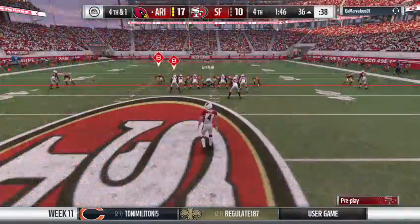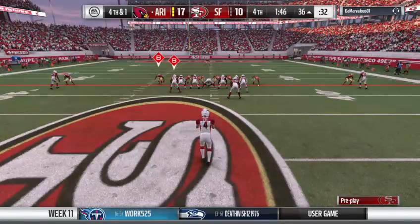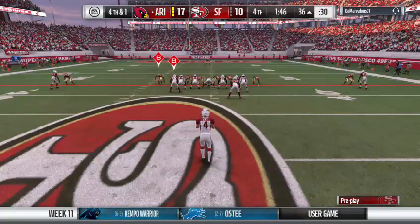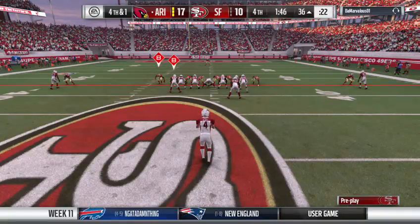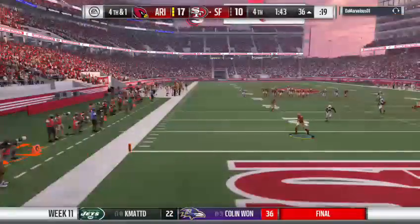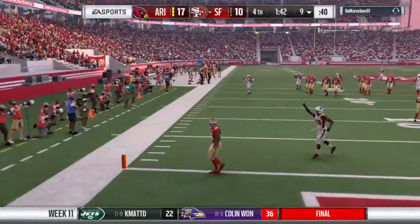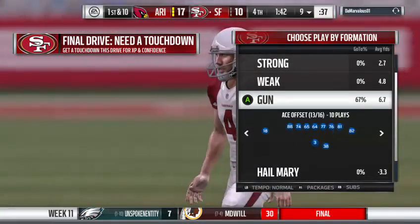Here comes the Cardinals punter now, as he'll punt it away for the fourth time today. That one sails out of bounds. The side judge will walk it off, and he says it went out of bounds at the 9-yard line.